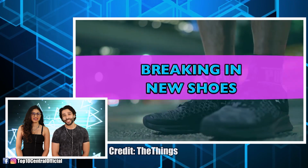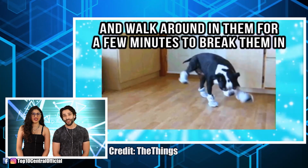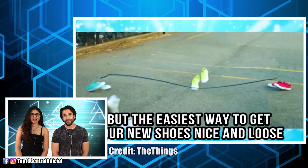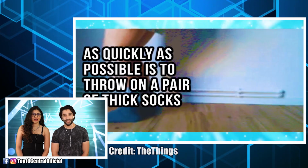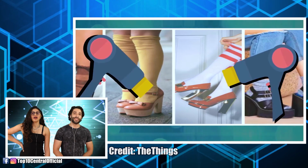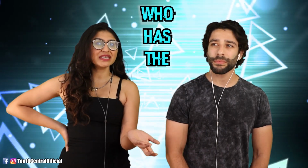Breaking in new shoes. When you buy a new pair of shoes, the first thing you probably do is put them on and just walk around in them for a few minutes to break them in. Breaking in a new pair of shoes can take more than a few days for the material to become more flexible. But the easiest way to get your new shoes nice and loose as quickly as possible is to throw on a pair of thick socks. Put your shoes on your feet and use a hairdryer to blow hot air on the tight corners of the shoe. Keep repeating this process until your shoe fits comfortably. Keep repeating this process. Who has the time to do this?